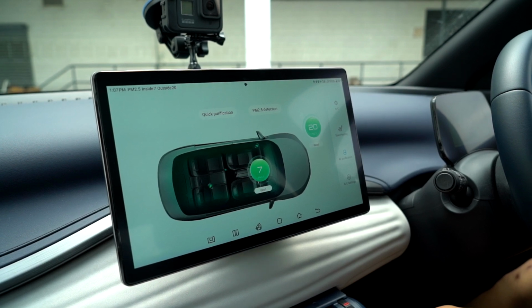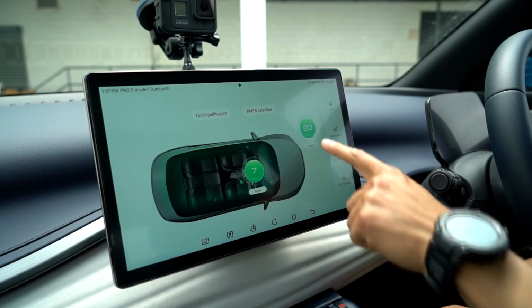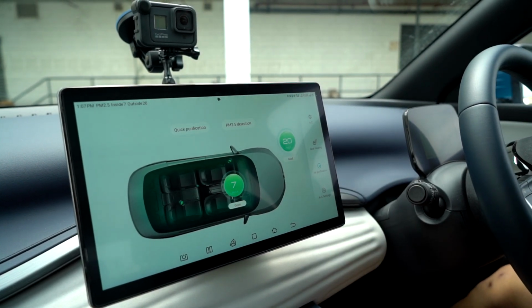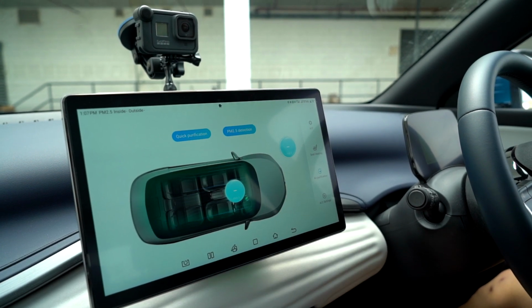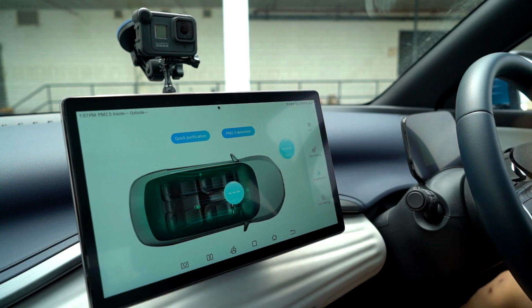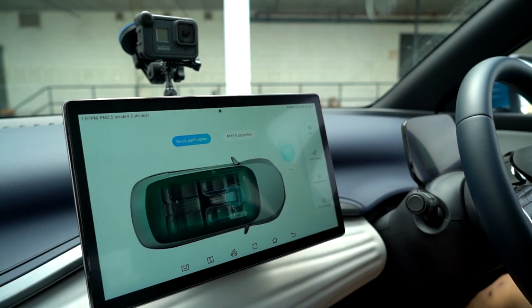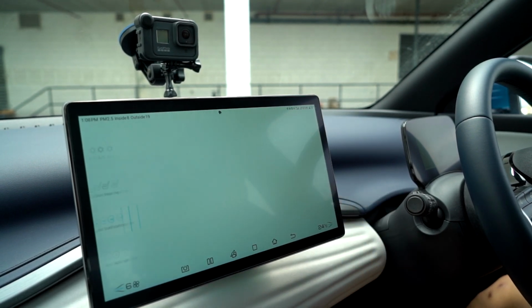thing. So they want to purify the air outside. The air pollution is pretty bad in China. So you can see the PM 2.5 outside and inside and compare them. This is really interesting. Very, very good functionality. It's got quick purification as well. Wow, so you can see the air coming out, trying to purify the air. Very nice. So let's go back.